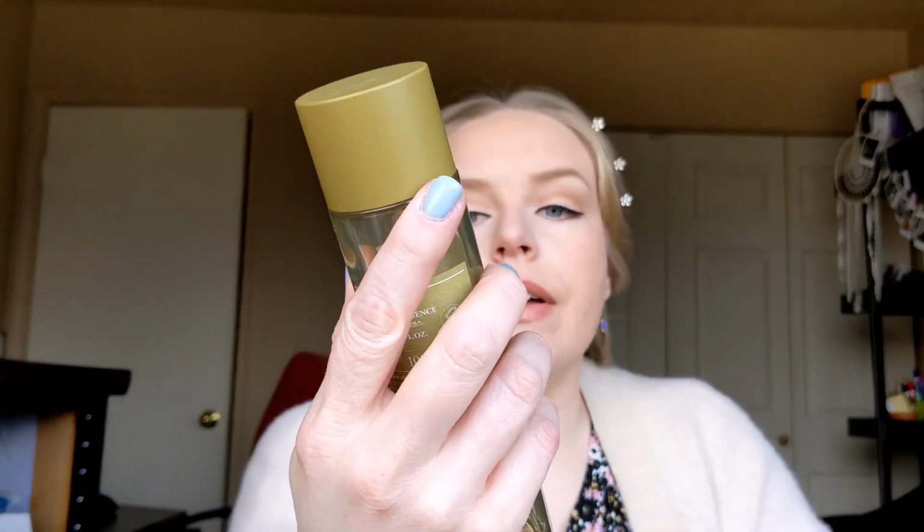So here I have the brand I'm From. This is their Mugwort Essence. This was supposed to be something I looked into for calming redness. Previously I had tried the Origins Mushroom Essence, which I really loved. And this was just from a new brand that had great reviews.